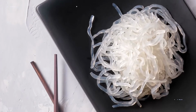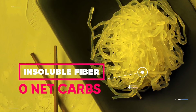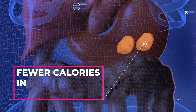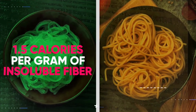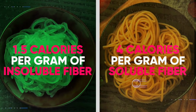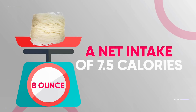On top of the fact that shirataki noodles are low in calories, the calories come in the form of insoluble fiber, which is why you end up with 0 net carbs. When you eat insoluble fiber, you end up taking in fewer calories in the form of carbohydrates. This is because this type of fiber doesn't get absorbed the same way. You only absorb about 1.5 calories per gram of insoluble fiber compared to the 4 calories per gram that you would absorb if you were eating soluble fiber or a starch base instead. So this means that for an 8-ounce serving of shirataki noodles, you'll effectively only end up with a net intake of 7.5 calories.